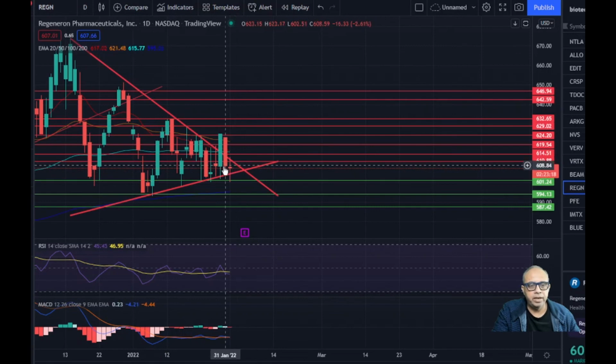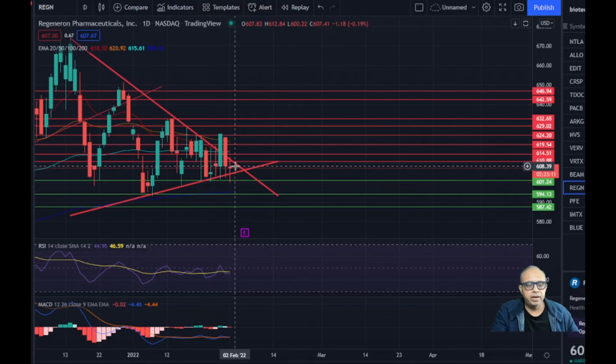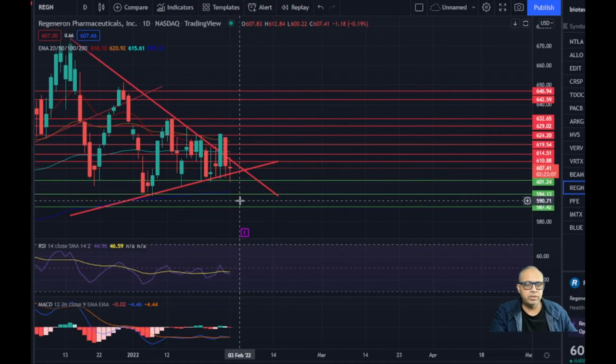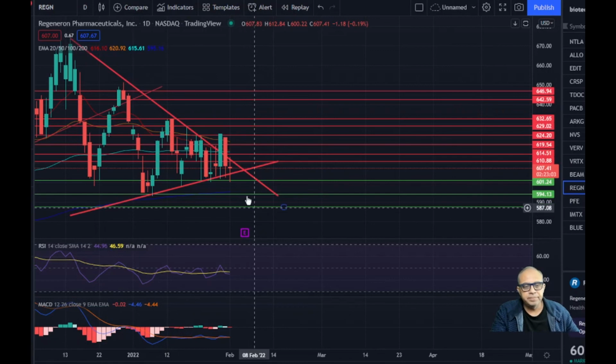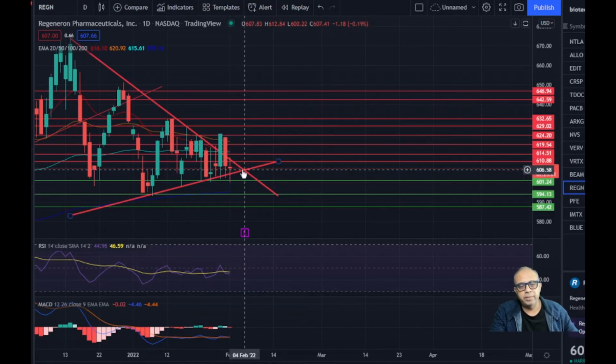bottom of this pennant, and this is what we call a doji candle because it shows indecision. People are stuck on whether to push up the price or drop down the price and bail out of this share because they're not sure what to expect in the earnings. So we'll look at what happens in the next few days. It's not too far off. My bet is that it's going to go upward.